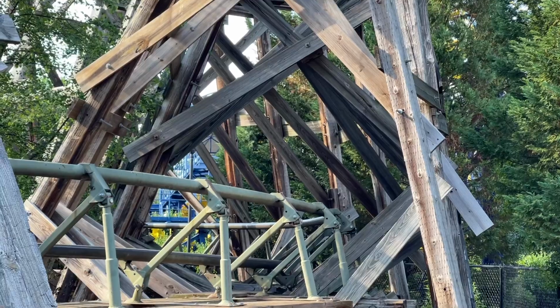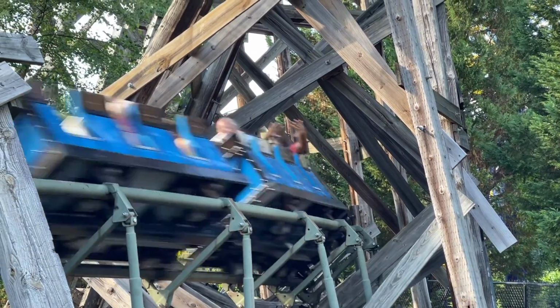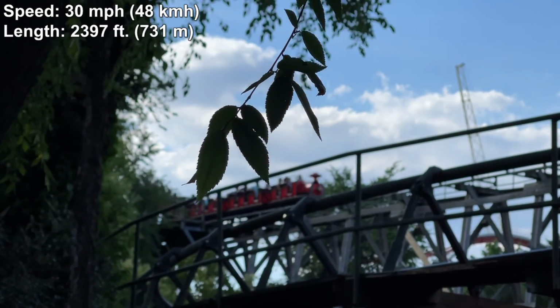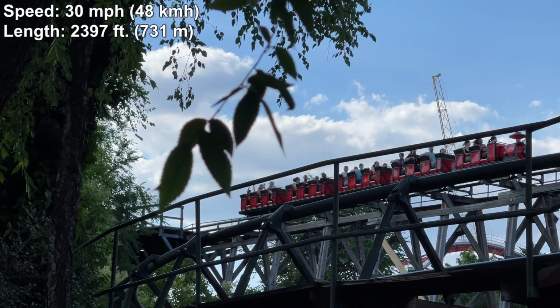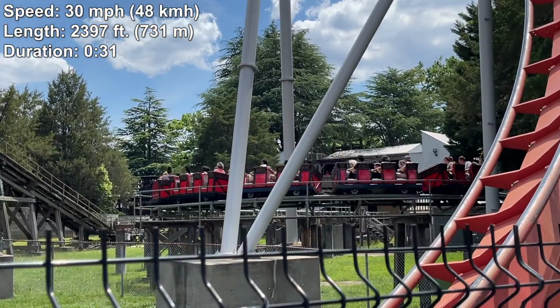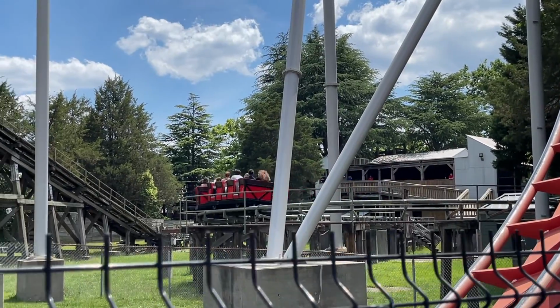Carolina Goldrusher is on the smaller side when compared to other mine train coasters. It features a top speed of 30 miles per hour, just under 2,400 feet of track, and a ride duration of just 31 seconds when deducting the time spent on the lifts, the brakes, and the slow pre-lift section.